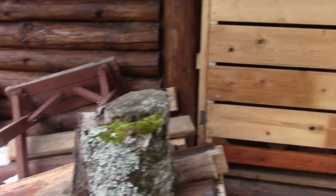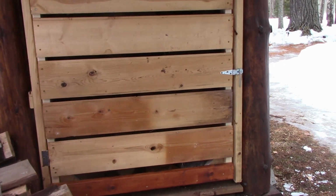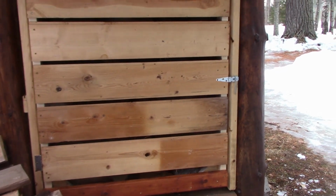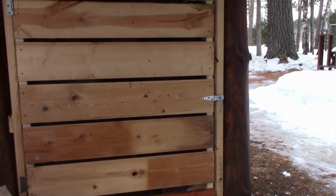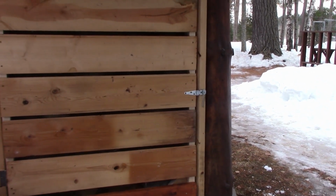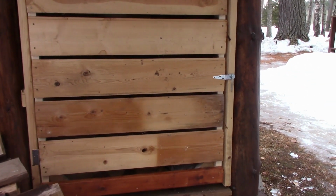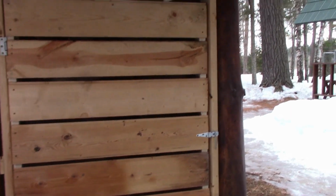I'm actually probably going to cut this trip short, maybe head home tomorrow, because it's just too hard to move around here and do anything, whether it's work or trying to recreate. I mean, one bad fall on this ice and that could be a bad deal.